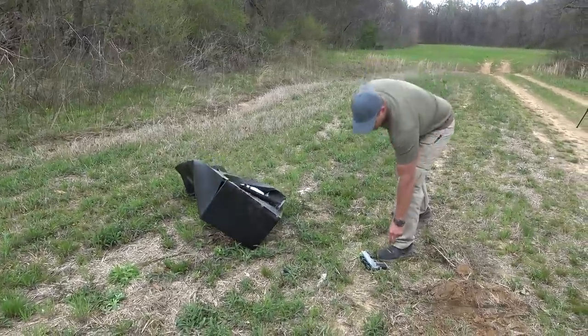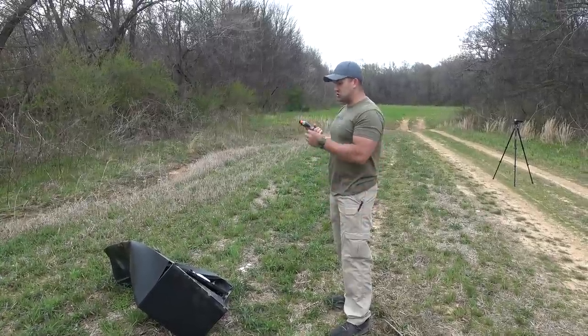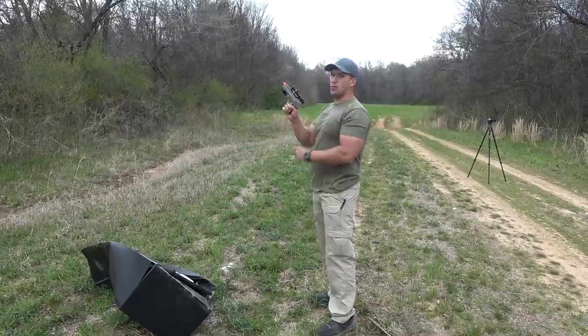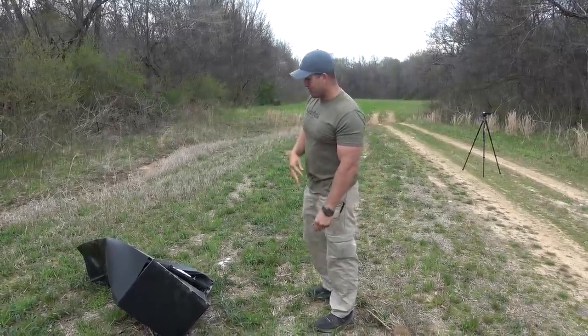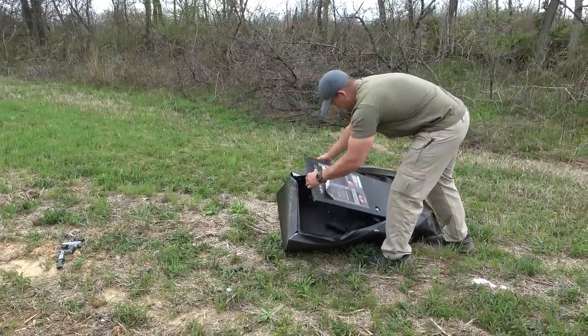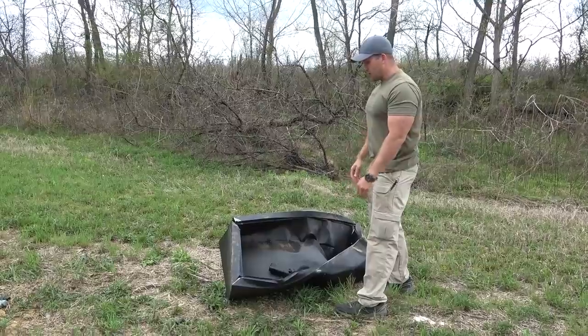Gosh. Now my little Desert Eagle, still in good shape. Broke my laser though. Nope, broke part of my scope too. Probably don't need these keys. Yeah, nope, don't need them at all. Just come right off of there.